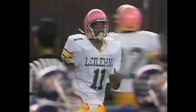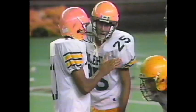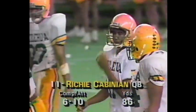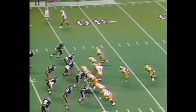Here's Kabinian getting his orders from Gary Clark coming out. Well, we saw Leileihua put together a drive to end the first half. And now on their first possession of the second half with 7:11 remaining, they've really got to get something going. They trail by 14, 21-7 the score. Not bad stats for Kabinian.